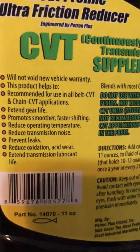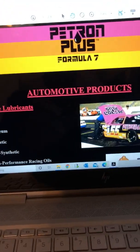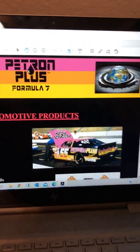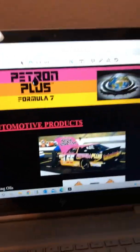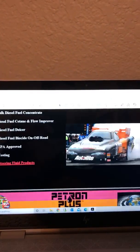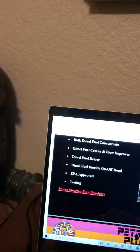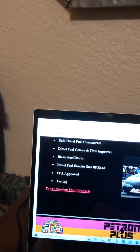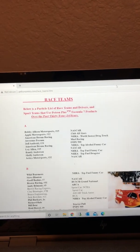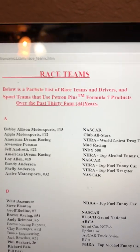And so, I wanted to show you that because Petron Plus, and I could send all kinds of emails. I just don't want to send all this stuff out, but this, just for an example, is showing some of the race vehicles that have used this product. I will, let me go a little further with this here. Let's see, I think I have Petron Racing right here. And so, I don't know if you can read this. I can send more of it out, but you can see these are racing teams.